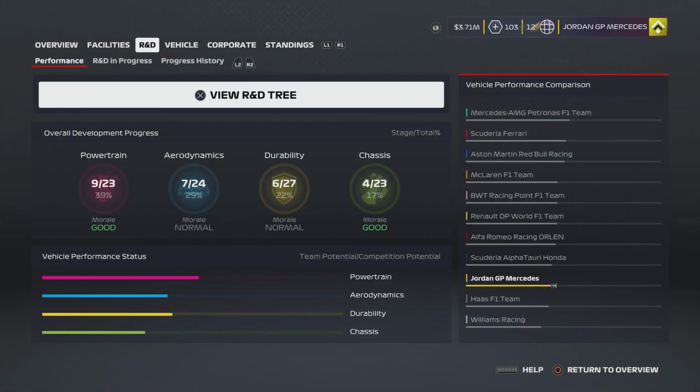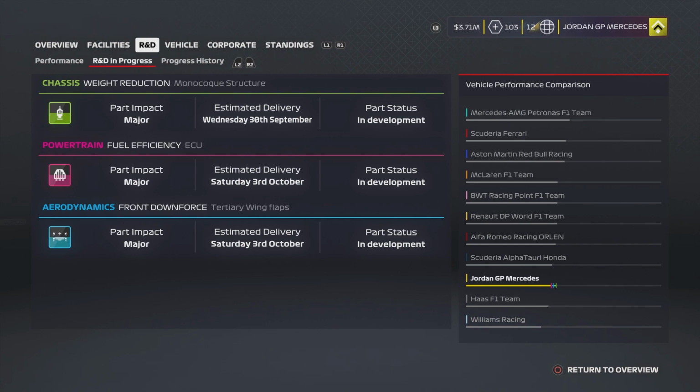So today we have the Russian Grand Prix. Unfortunately, we're still waiting around for these R&D parts. They should hopefully be on the car in time for the next Grand Prix in Japan. I believe it's Japan anyway.